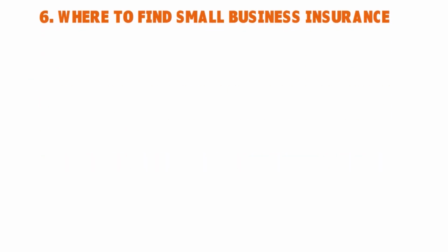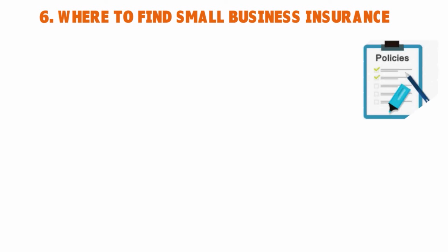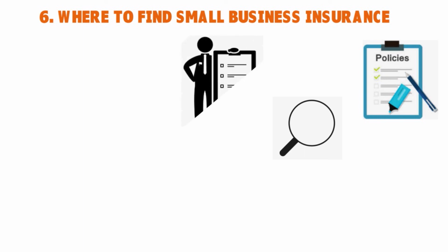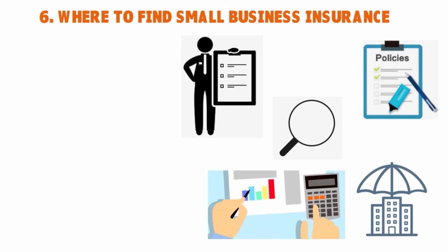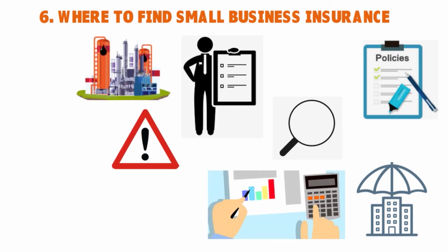Now, where do you find small business insurance? Small business insurance coverage is a complex thing. However, to find the right policy for your small business, you shouldn't have to suffer that much. When you search for small business insurance, your best source of info will be a professional licensed insurance broker. Brokers can provide relevant information that can help you choose the optimal small business insurance coverage for your company based on your budget, your industry, your risk factors, and preferences.